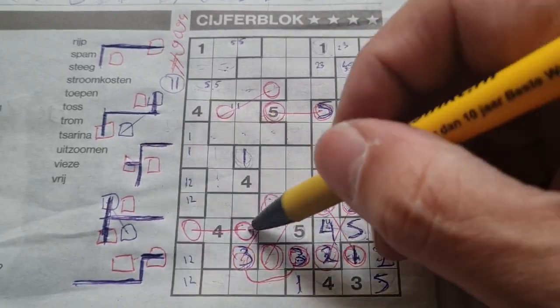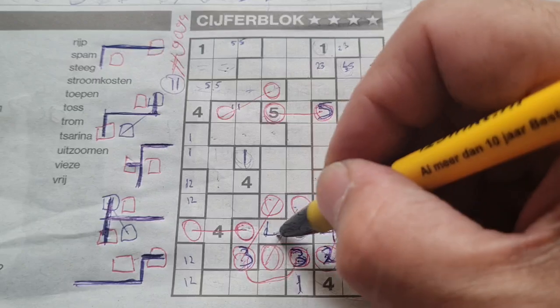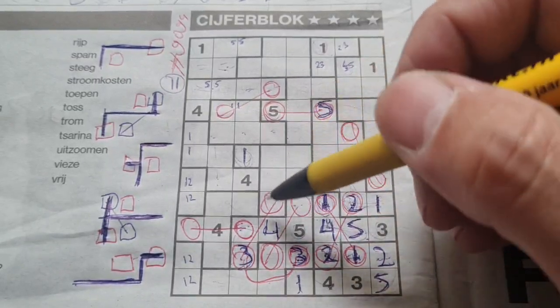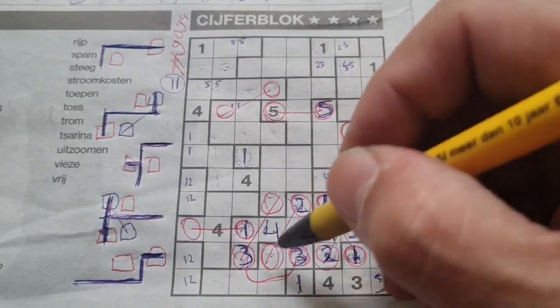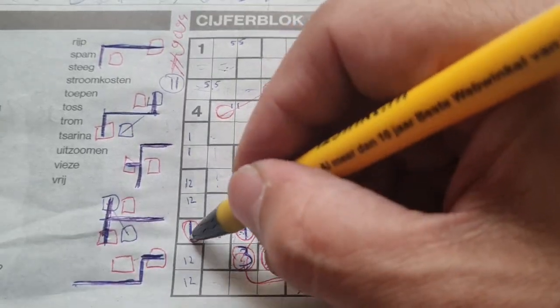This box can be 4, that box can be 4, so 1 box left for the 4 in this Z construction should be here. 2 numbers left in this Z construction for number 1 and 2, we have a 1 there, no 1 there. 1 should be here and a 2 goes there. This box is connected with that box, should be so 2. And this box is connected with that box, should be so 1.